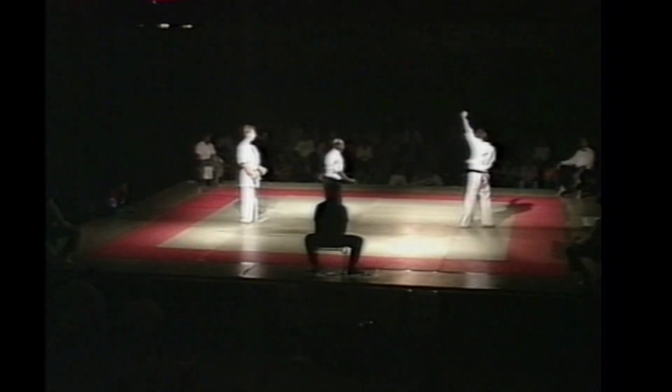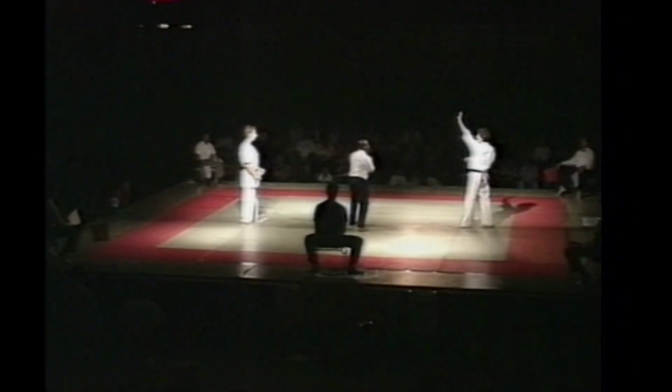Well, that's the end of the competition anyway, so it's not going to finish as a knockdown, so it goes over to the judges. It looks like the judges are scoring a draw, so we're going to end up having to have another couple of minutes of competition.